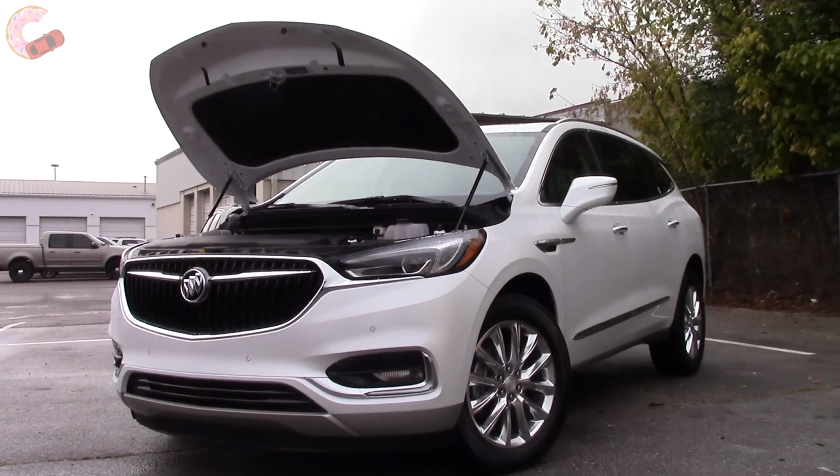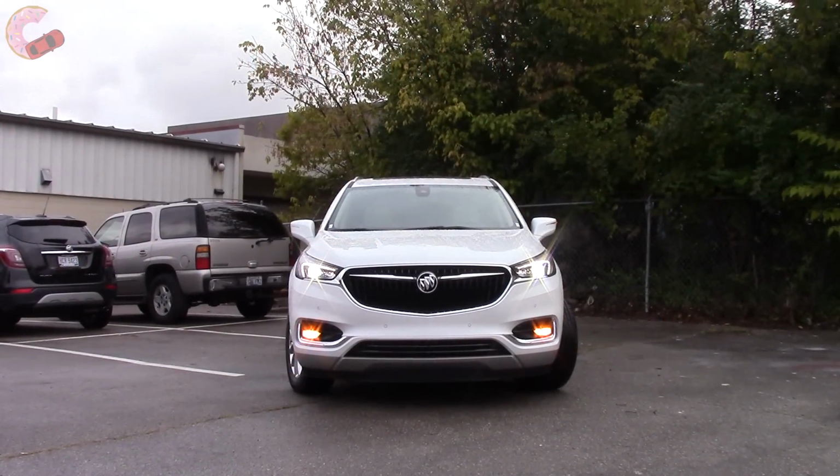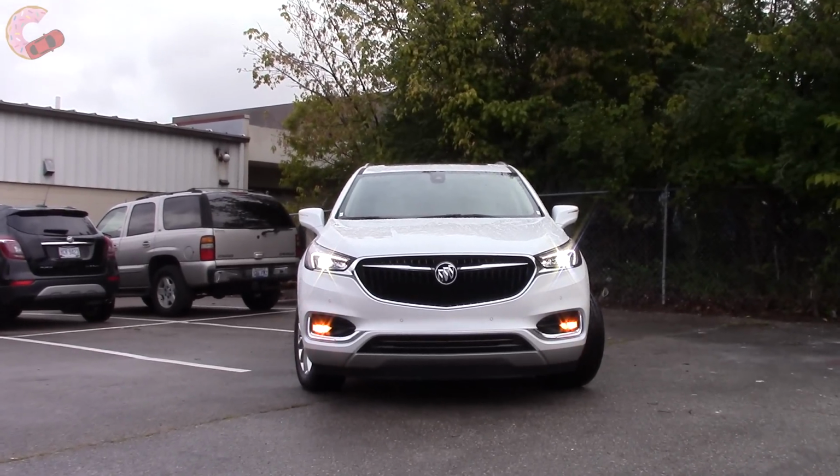Now let's check out the all-new exterior. Because the Enclave was quite successful in its class, its exterior design is more evolutionary than its platform mate, the Traverse.